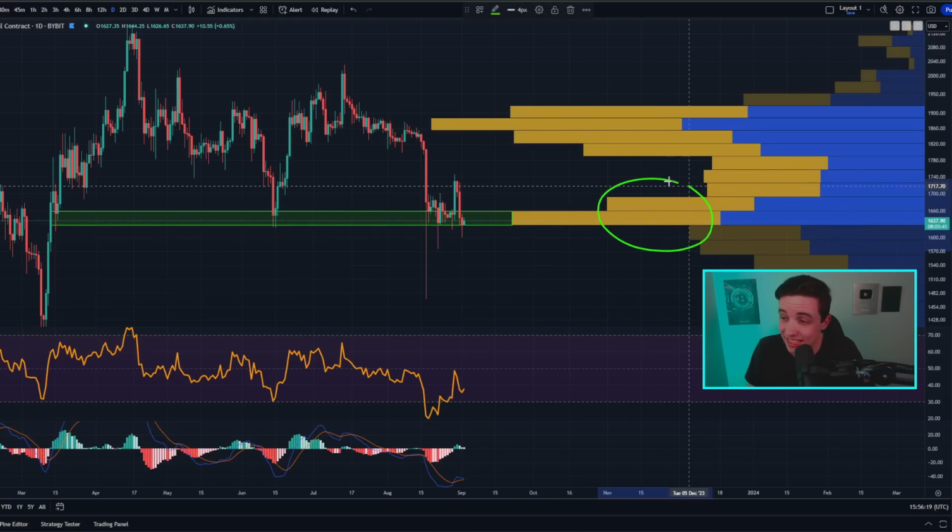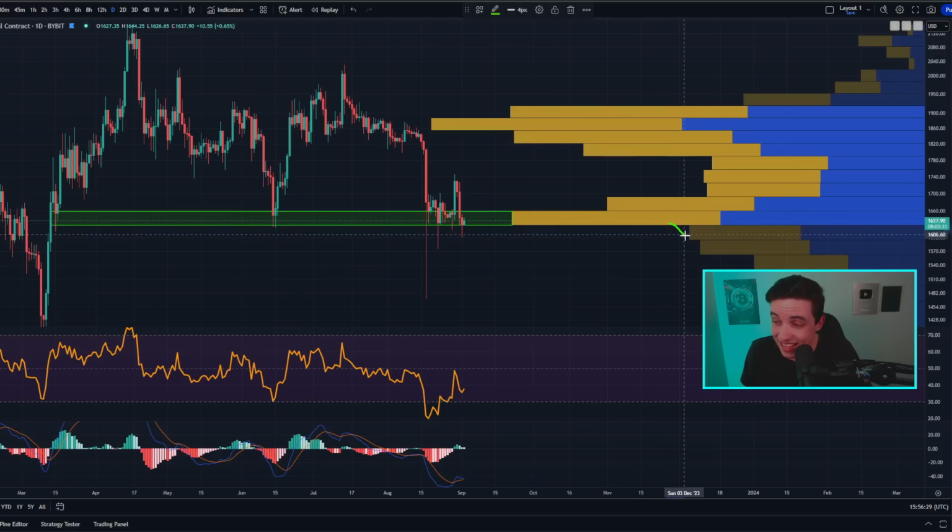But as you can see in this indicator, the support really starts to drop off once we see a break below around 1620 approximately. And so obviously this is critical support for the price of ETH, because immediately on the other side to the downside, we don't really have a lot of support.